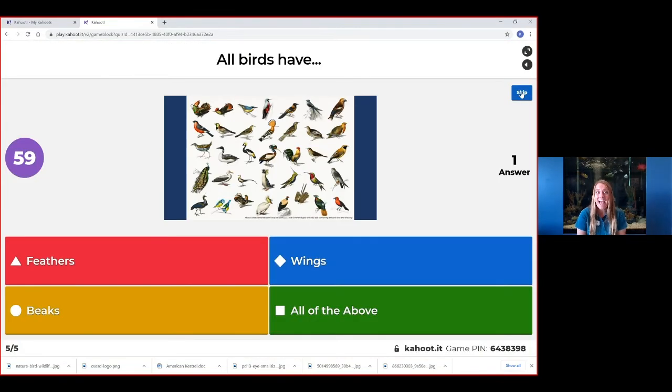Don't answer too quickly. All birds have red triangle, feathers; blue diamond, wings; yellow circle, beaks; or green square, all of the above. So all birds, what were the traits that we talked about today that all birds have? Think about all of the traits that we talked about today. Which were ones that all of the birds had. About 5 seconds left. Get your answers in.